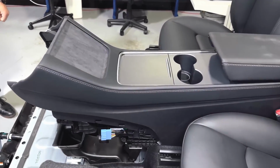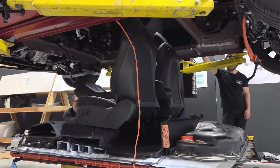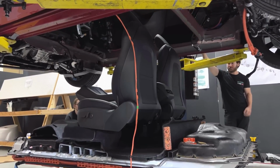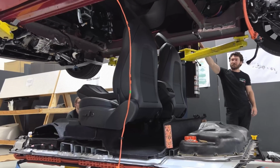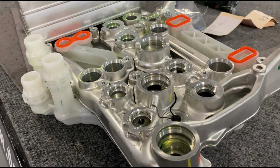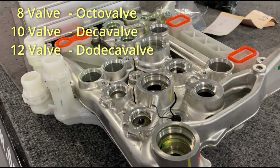And here's something for you to ponder. If Tesla does connect the new seats to the car's thermal management system, will their control valves sit locally on the battery or centrally as part of the Octovalve? And if it is central, does this mean we should expect a DecaValve or a DecaValve?